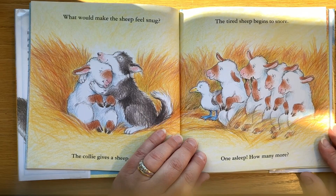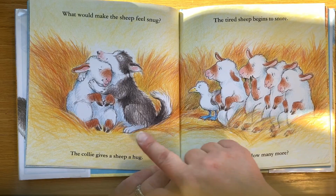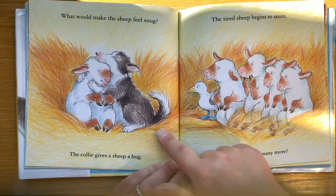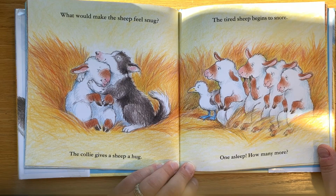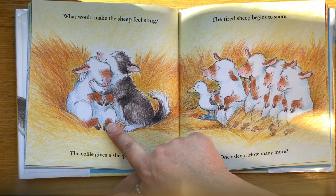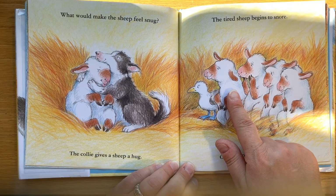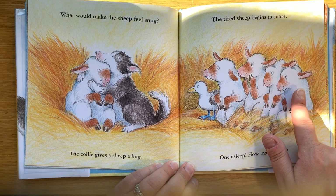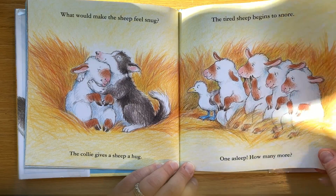What would make the sheep feel snug? The collie gives a sheep a hug. Look at him giving him a nice big hug. The tired sheep begins to snore. One asleep? How many more? Let's see. 1 sheep is asleep. How many sheep are awake? Let's count them. There's 1, 2, 3, 4. There are still 4 sheep that are awake.